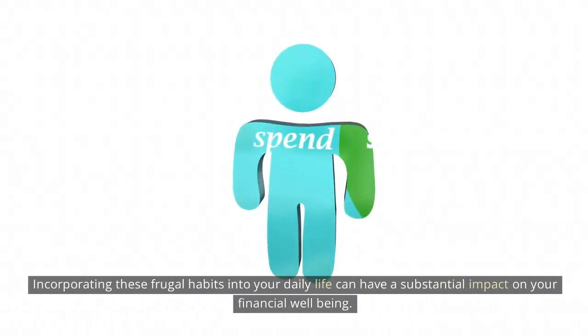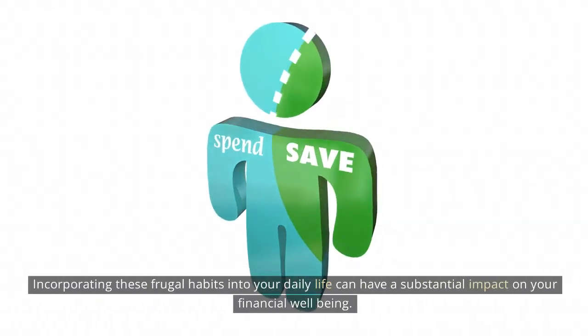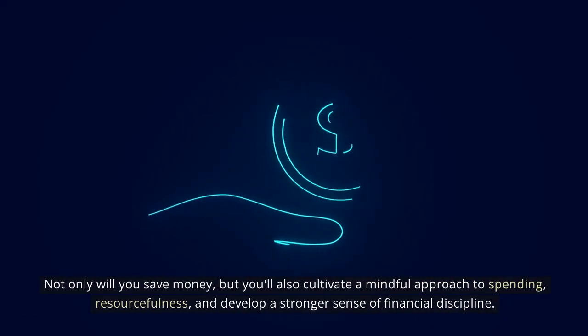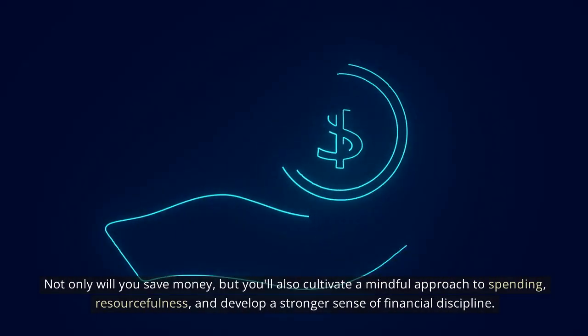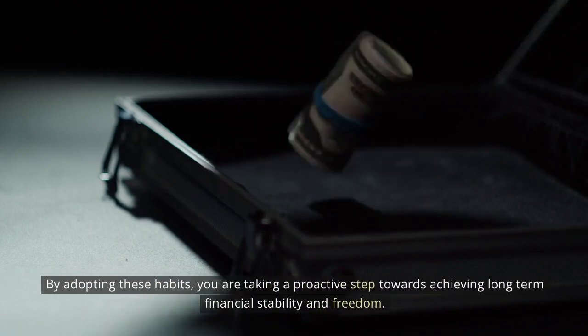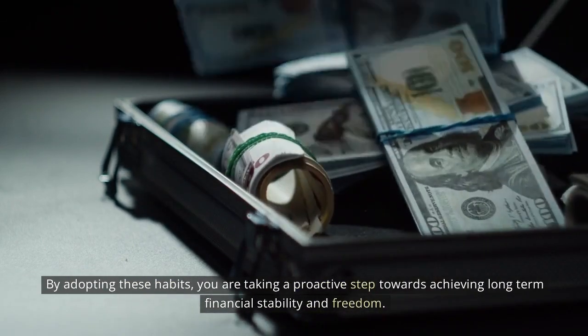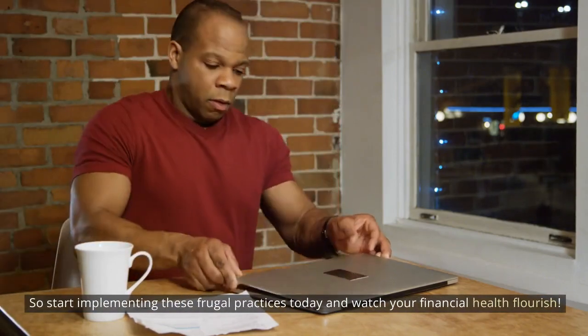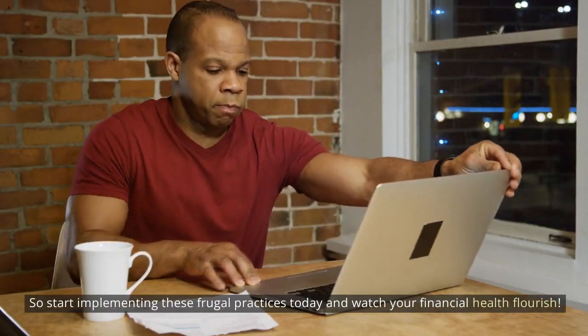Incorporating these frugal habits into your daily life can have a substantial impact on your financial well-being. Not only will you save money, but you'll also cultivate a mindful approach to spending, resourcefulness, and develop a stronger sense of financial discipline. By adopting these habits, you are taking a proactive step towards achieving long-term financial stability and freedom. So start implementing these frugal practices today and watch your financial health flourish.